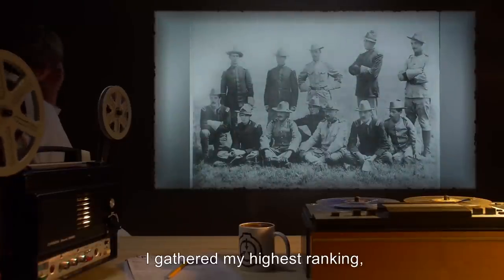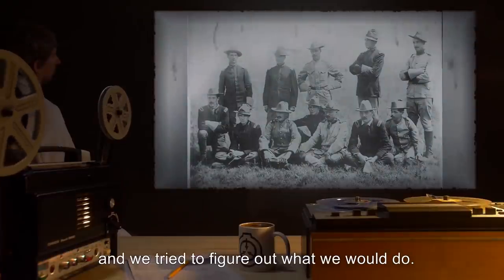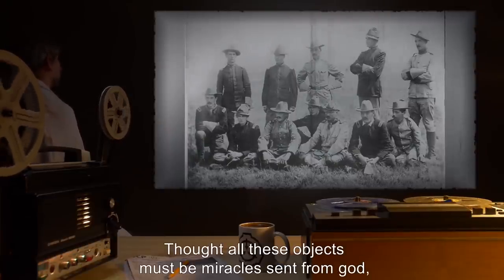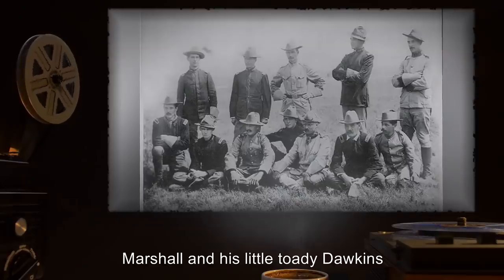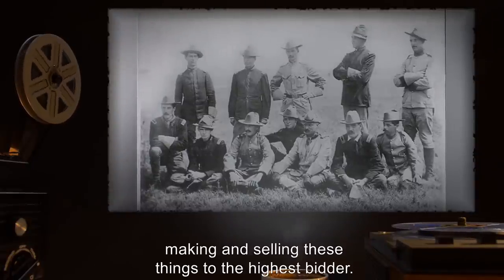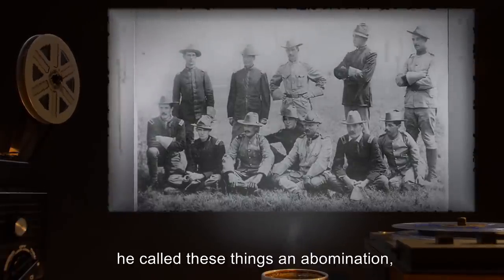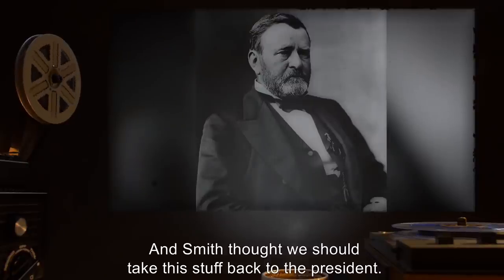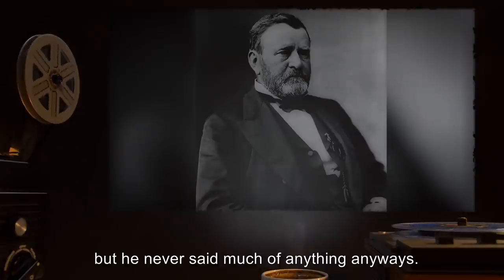I gathered my highest ranking, well, we'll call them officers, to me, and we tried to figure out what we would do. They all had opinions. The chaplain, he had gone a little crazed, thought all these objects must be miracles sent from God, holy relics to be worshipped. Marshall and his little toady Dawkins thought there was a fortune to be made here, making and selling these things to the highest bidder. The engine we all called Bass, due to his deep speaking voice, he called these things an abomination, and declared that we should hunt down and destroy everything we could find. And Smith thought we should take this stuff back to the president. The only one without an opinion was the old man, but he never said much of anything anyways.